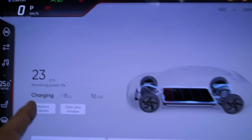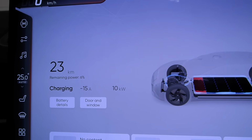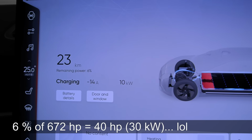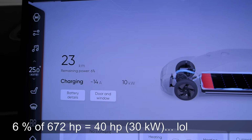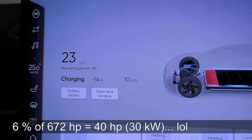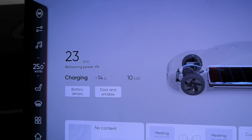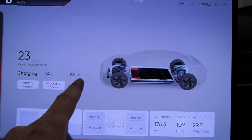But look here, this is a bit confusing. First of all, it says remaining power. No, it's remaining energy. I mean, unless you mean that we have a 6% power limit, so we can get only 6% of the available power for discharge, for acceleration and stuff. But I think it's supposed to be energy or battery, whatever. So it's a bit bad. They mix up energy and power, you know, kilowatt hour per hour. So it's a bit nitpicking, but at least they don't say kilowatt hour per hour here.